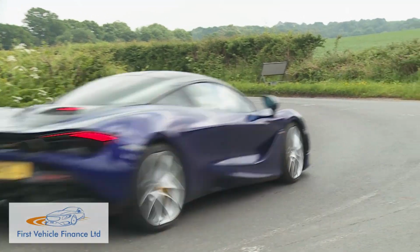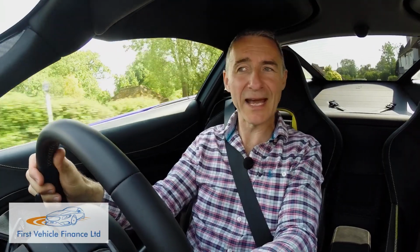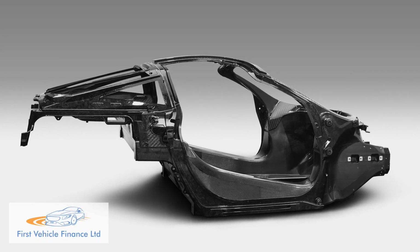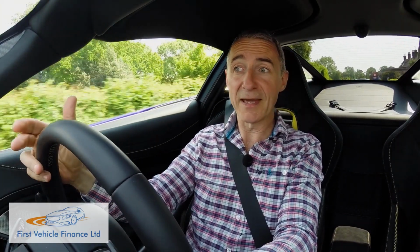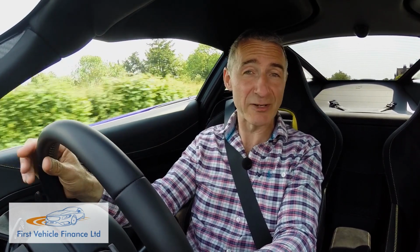Now that's thanks in part to the greater torsional rigidity that comes courtesy of the new Monocage 2 central structure that for the first time sees the upper part of the cabin cell fashioned from carbon fibre rather than from bonded aluminium. And also helping here are the elements that set this 720S apart as a Super Series McLaren.